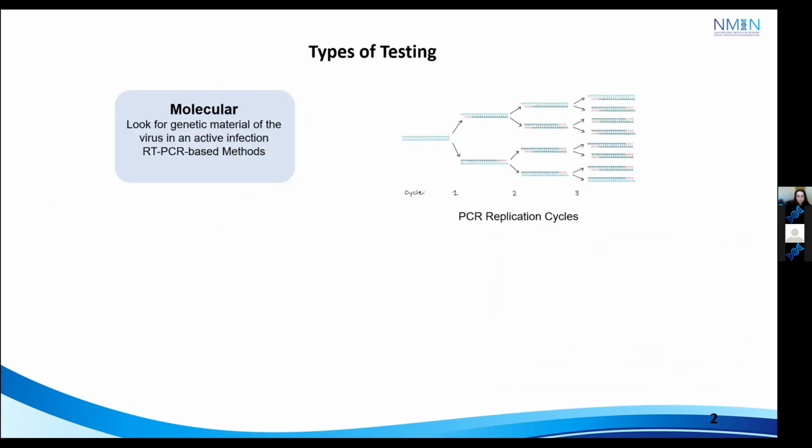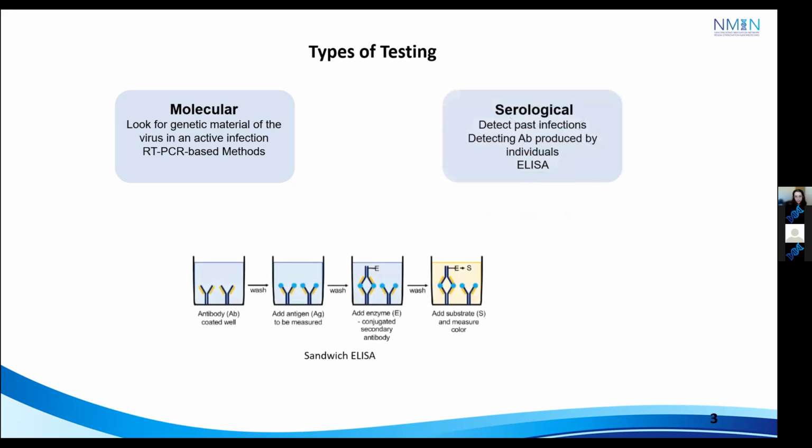There are different types of testing. The molecular testing looks for genetic material of the virus in an active infection, and they are PCR-based methods. So COVID doesn't have a DNA, so we have to do a reverse transcriptase step in which we convert RNA to DNA, and then this DNA can be multiplied a billion times, and then we can use a fluorescence tag to detect the virus.